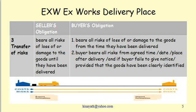Buyer also bears the risk of failure to nominate a vehicle to pick up. Buyer is responsible for notifying the seller when the vehicle will come, at what place, on what date and time. So buyer bears the risk for not notifying or not arranging for the vehicle at the agreed time and the agreed place, and for not taking delivery. Buyer bears all risk from the moment it has been delivered.